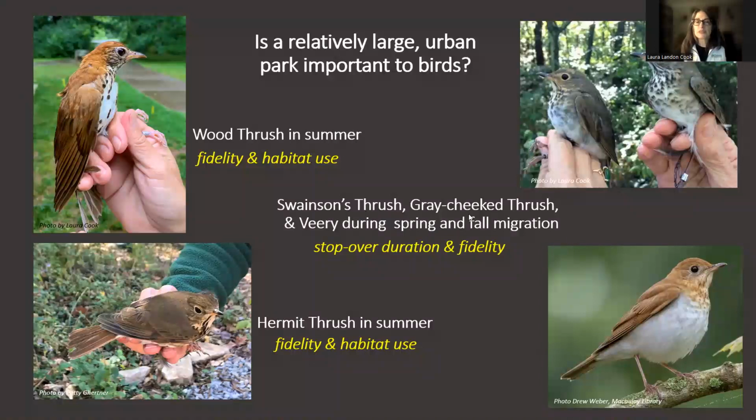For the Swainson's thrush, gray-cheeked thrush, and veery, we're looking at stopover duration. Are we an important migratory stopover? I'm also curious about fidelity. Are they coming back to Warner Parks? Do they remember this is a really great stopover site, and do they come back here? And then for hermit thrush in winter, again, looking at fidelity. Are they coming back here year after year? And again, the question of habitat use. So that was our overall research question.